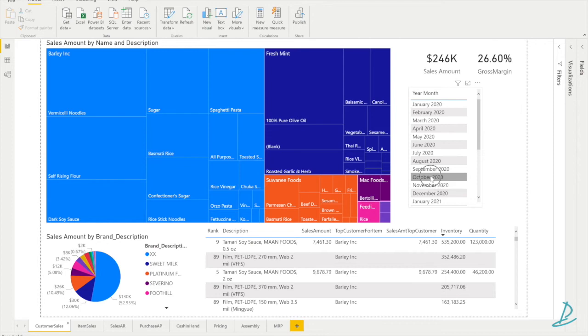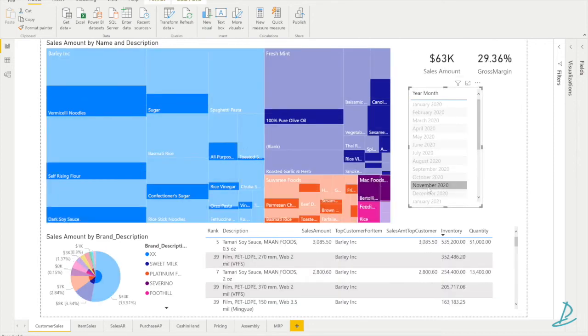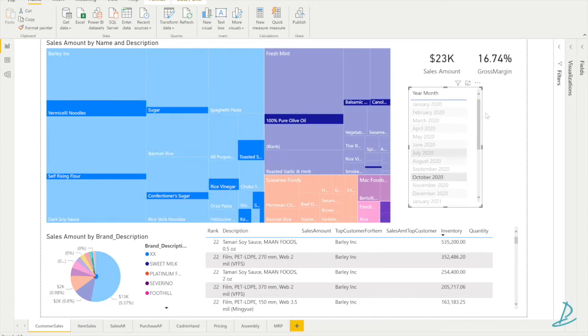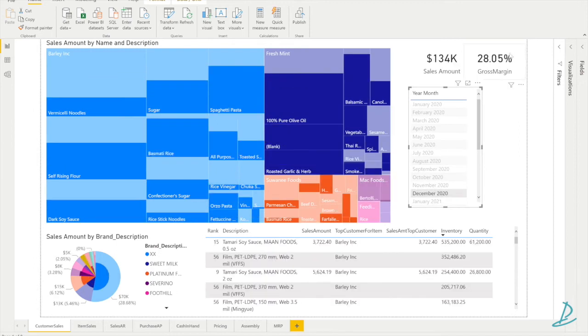So for example, we could clearly show that we grew from $23,000 in October sales to $63,000 in November, and all the way up to $134,000 in December, upwards of 100% growth month over month. And our profitability is holding steady, if not getting better every month.